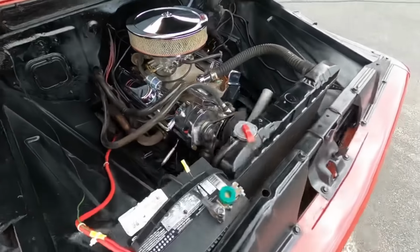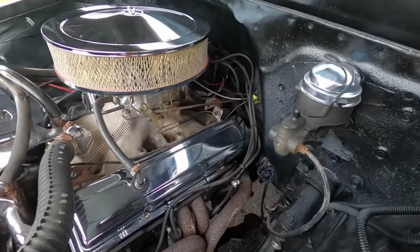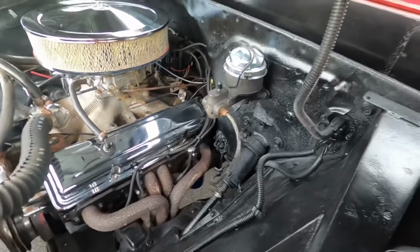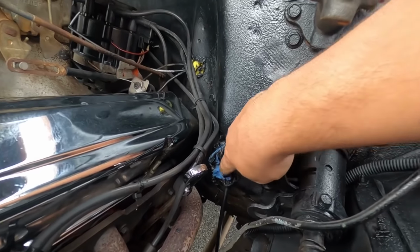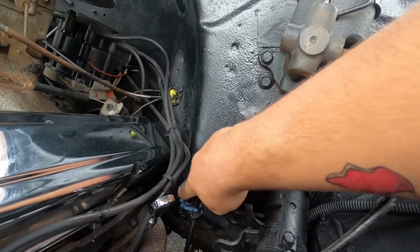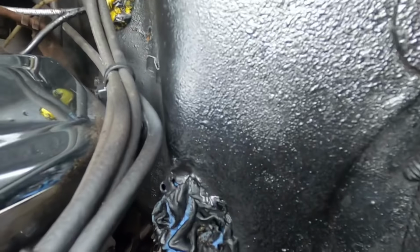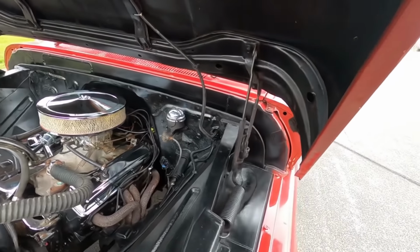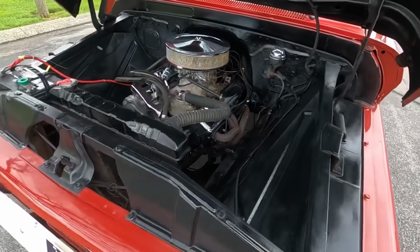Like a slight lifter noise coming from driver's side here. What did they do here? It tried to fill a hole. It's like on a rag or something. Needs to be patched up better. We're just trying to keep water out. Looks like it got painted over or something. I didn't know what that was. Almost thought it was rubber.